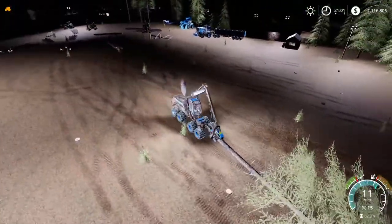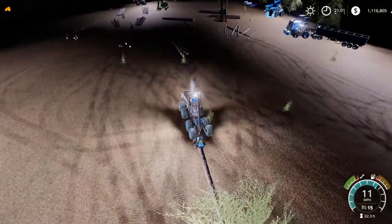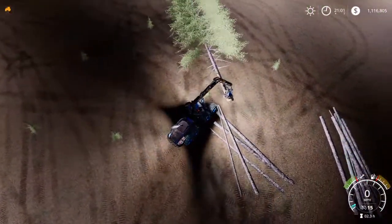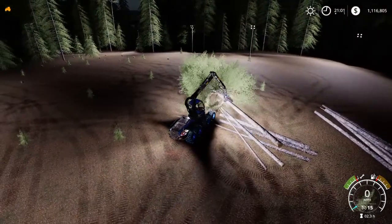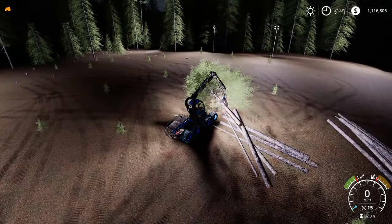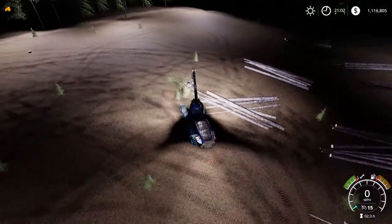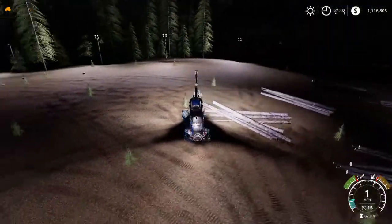Yeah, we gotta come through and get the stumps. I might just get the T-Rex for the stumps. It's a lot faster with the stumps than for the small trees. We'll get the JCB with the chipper on it and stuff. I would like to tidy up the stacks too, I think. Yeah, I think we'll go ahead and tidy those up now.